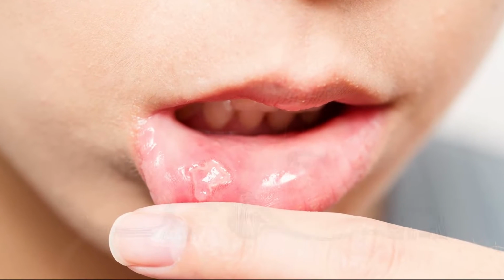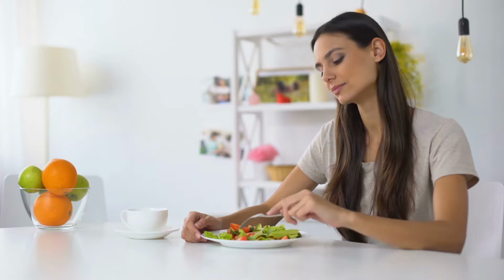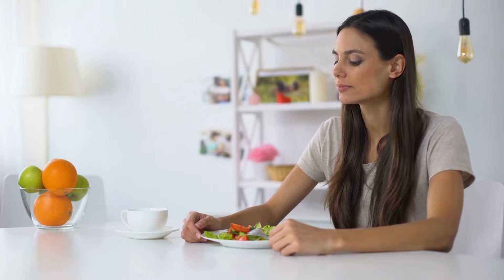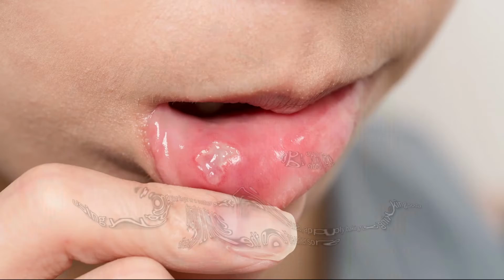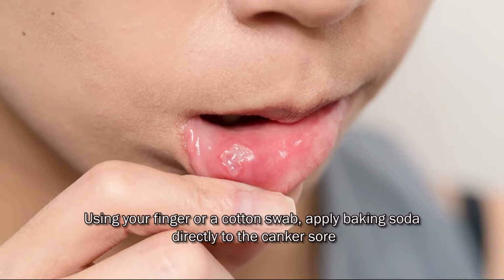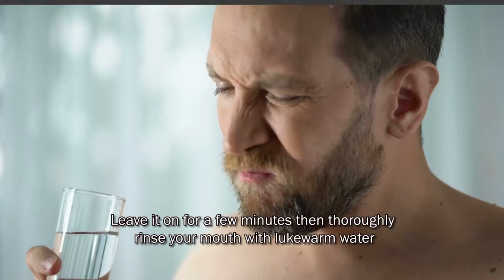Number 6. Canker sores. A canker sore is a shallow and painful ulcer or sore in the mouth. It can make eating and talking uncomfortable. However, baking soda can do just the trick to relieve canker sores. The mouth can be quite acidic, which can further irritate your canker sore. When you use baking soda, it will neutralize the acid, which can allow the ulcer to heal without irritation. Using your finger or a cotton swab, apply baking soda directly to the canker sore. Leave it on for a few minutes, then thoroughly rinse your mouth with lukewarm water.